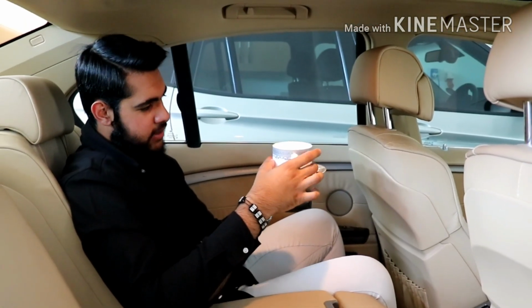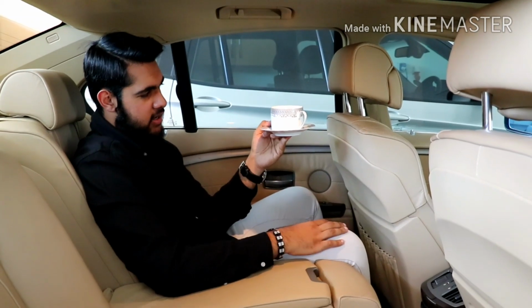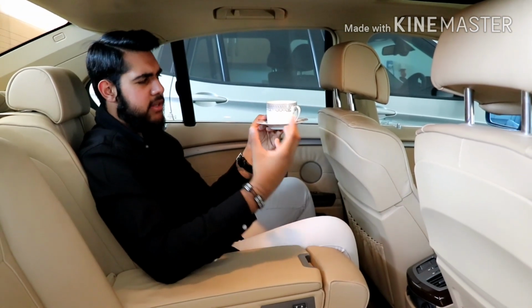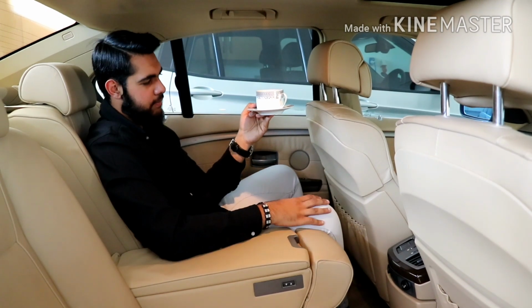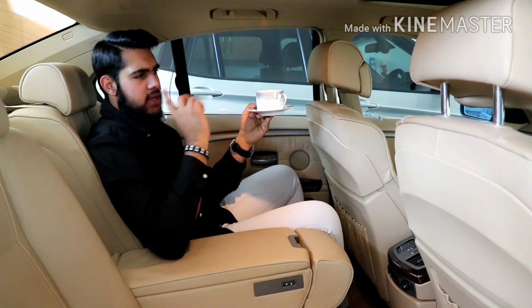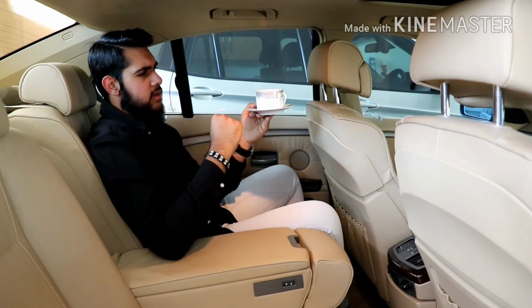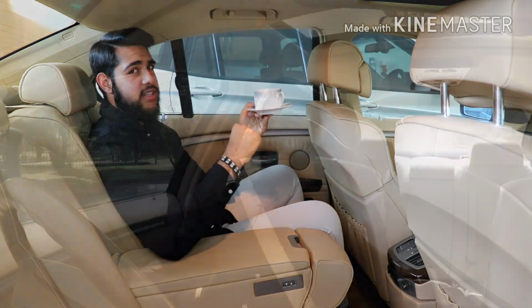Now this little teacup and saucer aren't very extravagant. They don't really cost a lot of money, but they gave me the image of being just a little bit higher, a little bit more classy than other people. Now that is the same thing with the 7 Series. Now it's an old car. It doesn't cost a lot of money, but it does make you look classy. Let's explain that in this video.